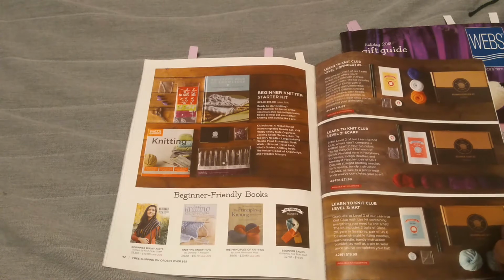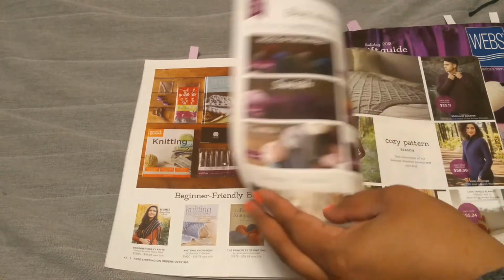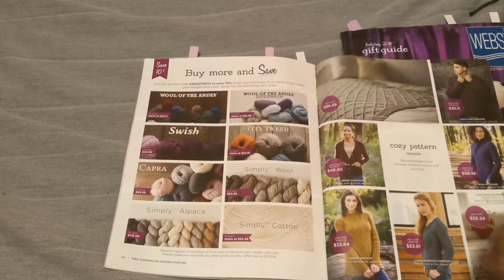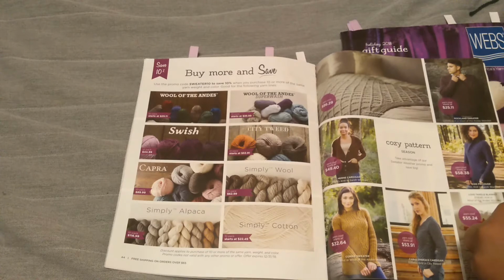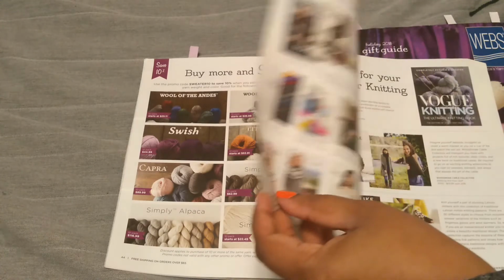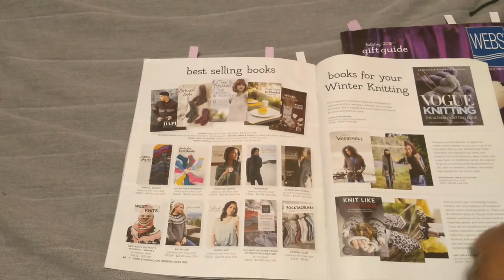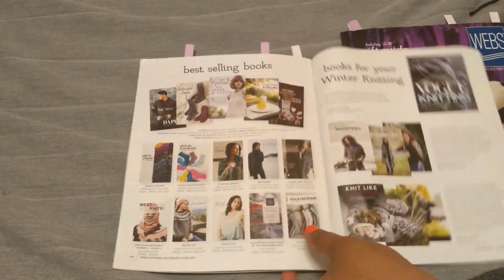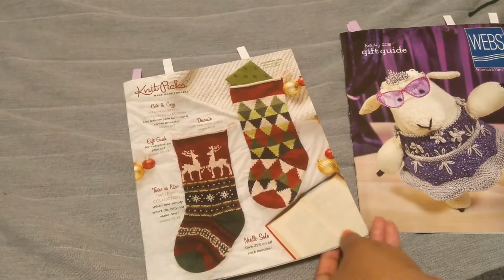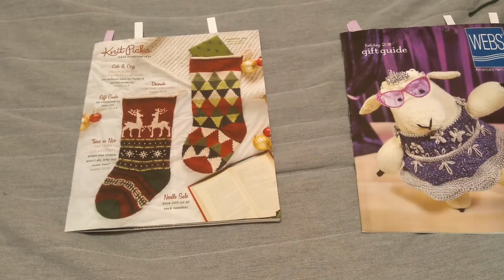Some books. Looks like they have some kits. Well, everybody comes with their own kit. How-to, subscription service, all that stuff. Some more advertisements of different patterns that they have. And some more books. Okay, so that concludes the Holiday Knit Picks pattern book. Or really it's a catalog with some patterns advertised in there.